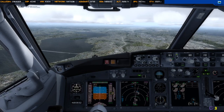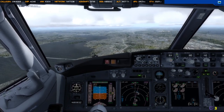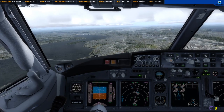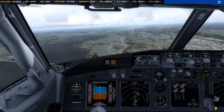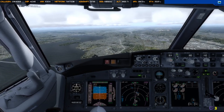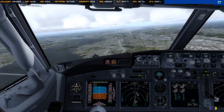Yeah, the Seattle scenery is really cool. So you got Boeing Field, Seattle, and you got Renton.